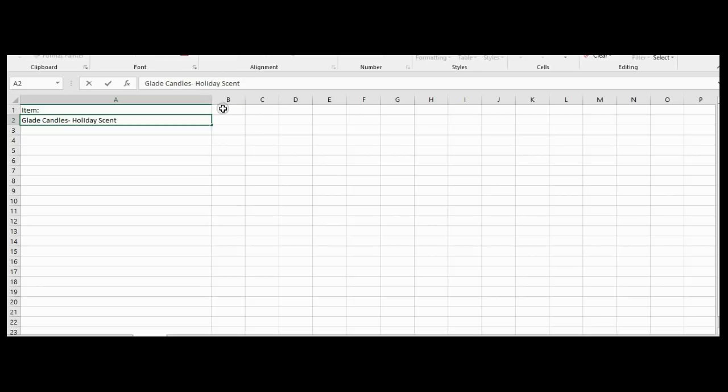How many of them are you buying? That's the next one. So I go up here to B1 and type in quantity. Then I type in price in C1, coupon in D1, and tax in E1. And then what I do here is I have my OOP, out of pocket, and that's really important, and I'll show you how Excel will calculate that.